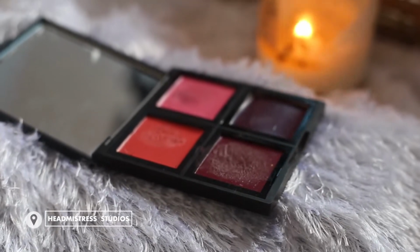So depending on your skin type and the kind of look that you want to go for, you go in for specific blushes that match the mood or the look you're going for. Yeah, so that is it. So I'm going to show you the different types of blushes as well. So this one is from Elf. Elf has one of the most amazing blush collections, and they have the blush palettes which come in 4-in-1.